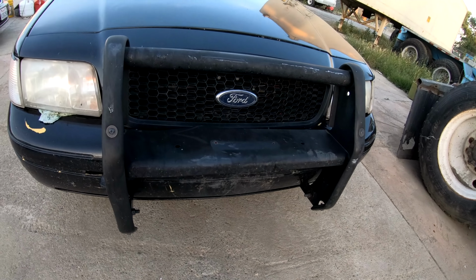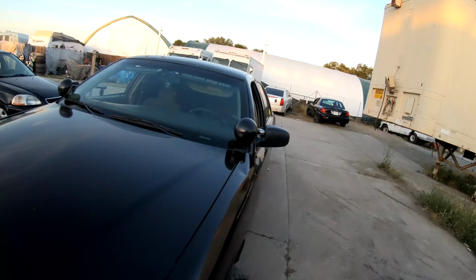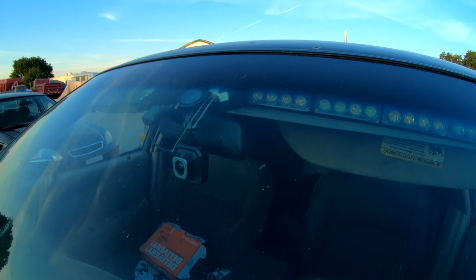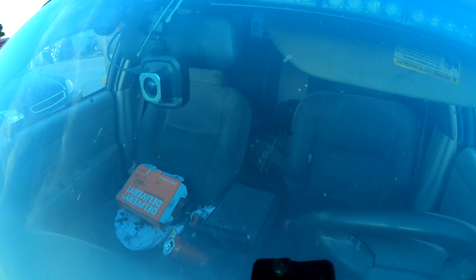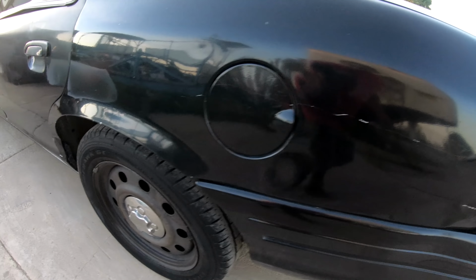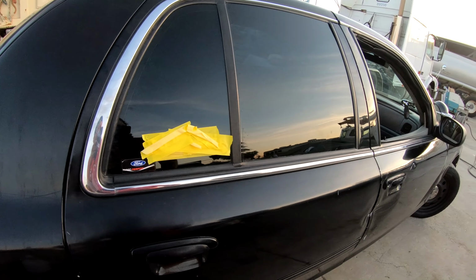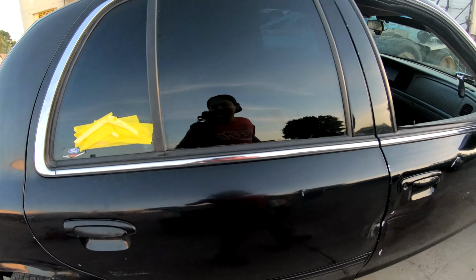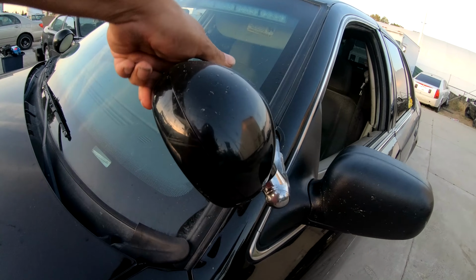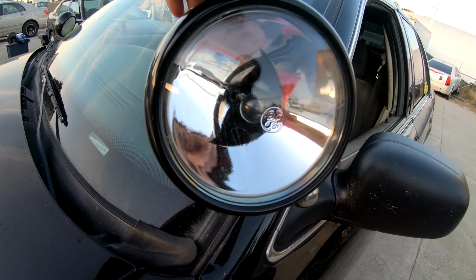This looks like a Go Rhino push bar. Looks like it's been through war. He's got some sort of visor lights right there and some type of camera right there. Tires are not that bad of a condition, surprisingly. I had to cover up these stickers because they were extremely vulgar, very perverted. So I didn't want to get demonetized from his very perverted stickers. Looks like there's some. Ooh, this is a nice spotlight. I was not expecting that.